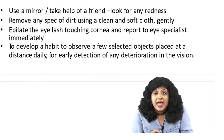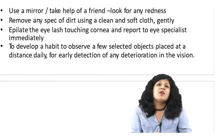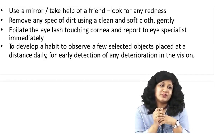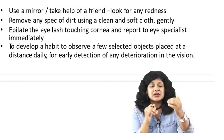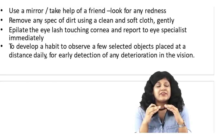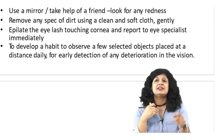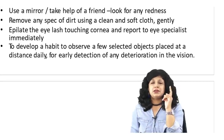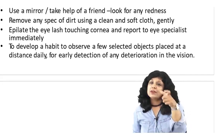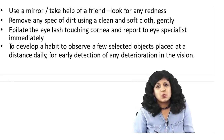And develop a habit to observe a few selected objects placed at a distance. Why? Because this will help in detecting early deterioration of vision. When there is vision loss, it is actually the distance vision which deteriorates. When doing our day-to-day activities, we do not come to know that vision is getting affected. So if you make a daily practice of looking at a poster, or trying to read something, or approaching some distant object, it will come to notice very early that the patient is having deterioration in distance vision.